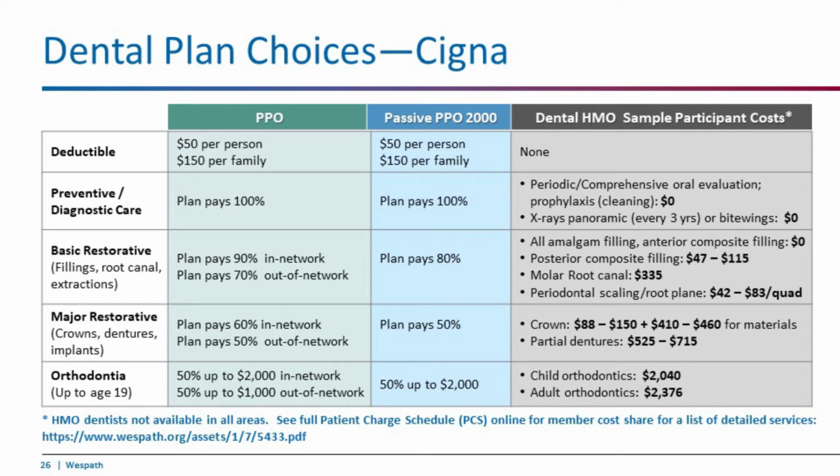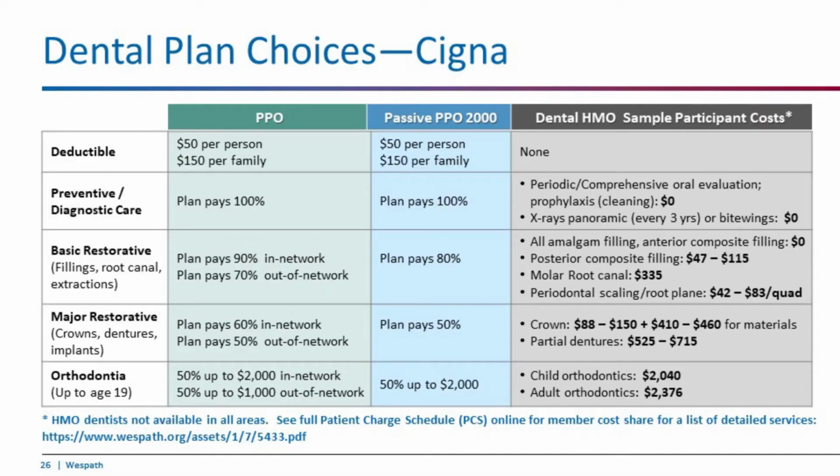Now, also on the HMOs, you either go in a network and use them, because if you go out of the network, the bill is all yours to pay. These are the various choices. This is also in the other handout that we gave you for today.